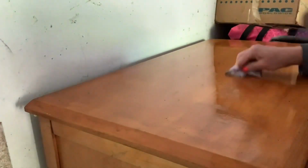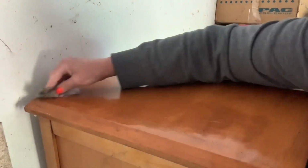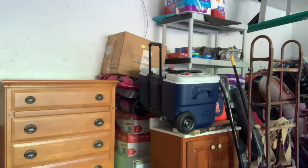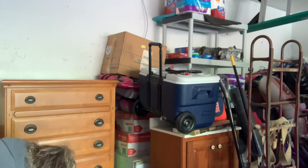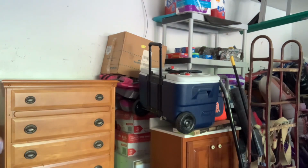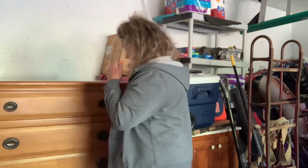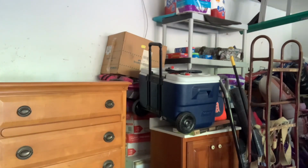So it definitely has some wear and tear. But you know the furniture was just made totally different back then. So this is a solid piece. So I'm going to get this all cleaned up, and I think I'm just going to list it on Facebook Marketplace and let somebody else enjoy this beautiful old dresser. And I'm just ready to let it go and just let somebody else get some joy out of it.